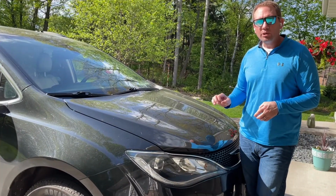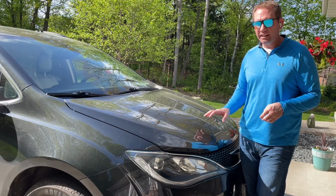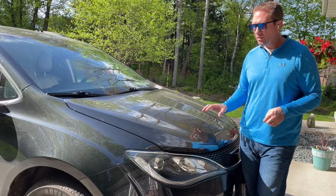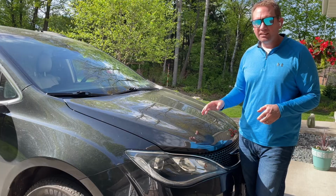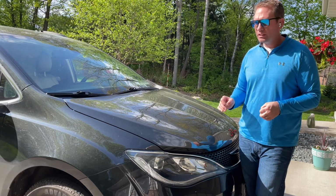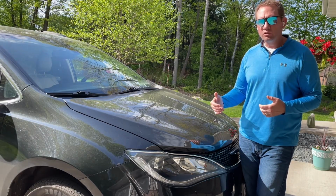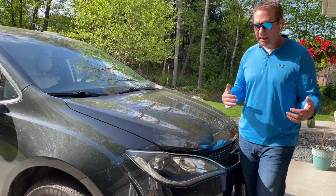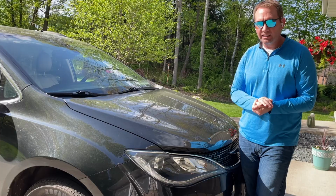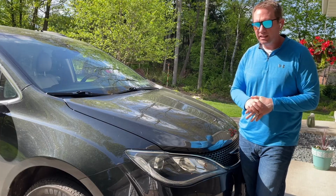So I've fallen into a pretty regular routine with this van and resetting the transmission control module. About every 3 to 4 weeks, you can notice the shifts slowly getting a little bit rougher. And then I go ahead and reset the transmission control module. And every time for the last year, I've gone back to it shifting properly again, just like when we test drove it on the lot.